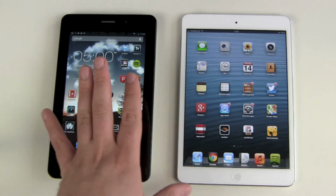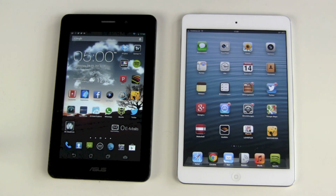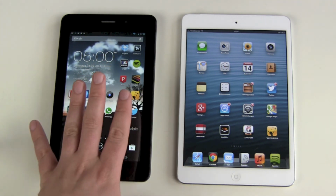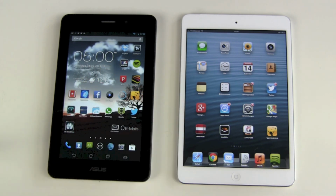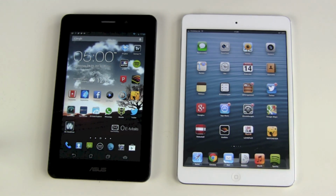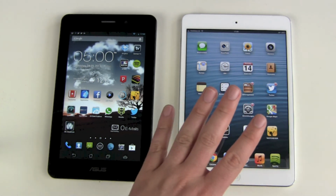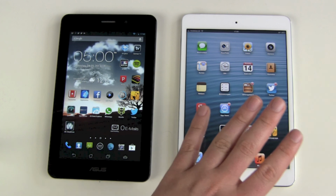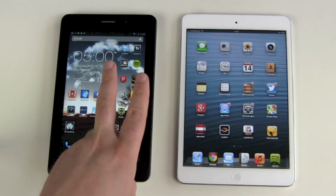On the apps market, I won't talk about which one got the better apps and more useful apps, of course. Let's talk about price, and there we go. We got 230 euros for the Fonepad 16 gigabytes with 3G. The iPad mini costs 100 euros more for the 16 gigabyte Wi-Fi only version. You have to pay another 130 euros for the 4G LTE version. So the iPad mini with 4G costs twice as much as the ASUS Fonepad.